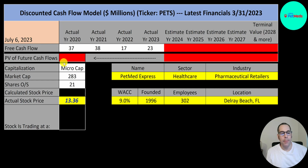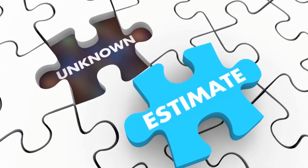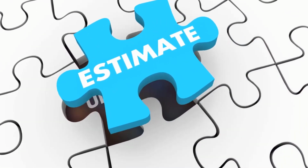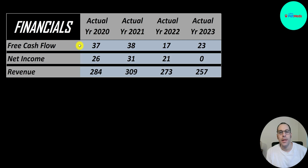This is a micro cap company, 280 million market cap. They're trading at $13 a share and they have 21 million shares outstanding. Let's look at their financials. The way you value a company is you estimate the free cash flows into the future and then you discount those numbers back to today's value. That's what we're doing in this video.